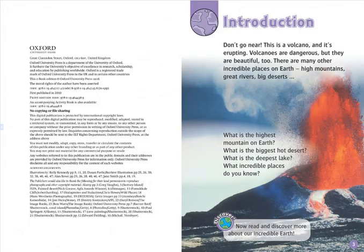Introduction. Don't go near. This is a volcano, and it's erupting. Volcanoes are dangerous, but they are beautiful too.